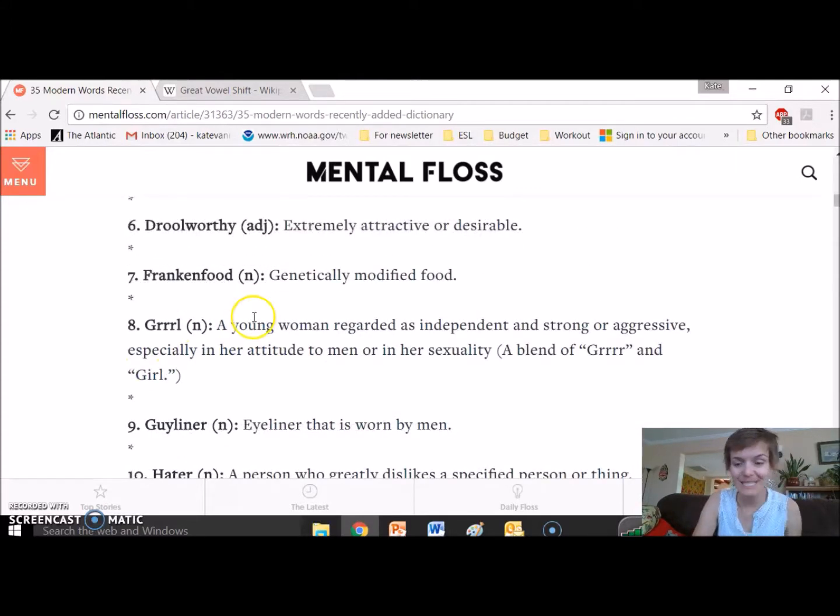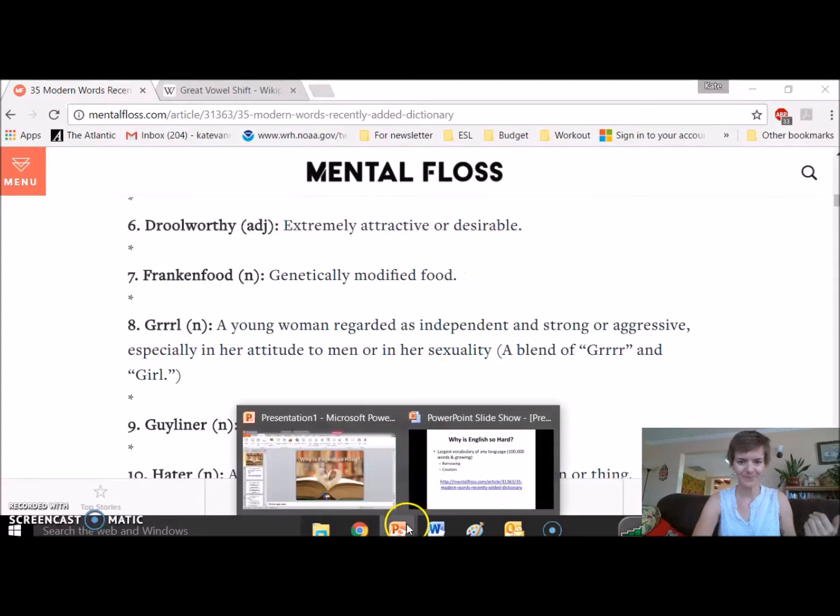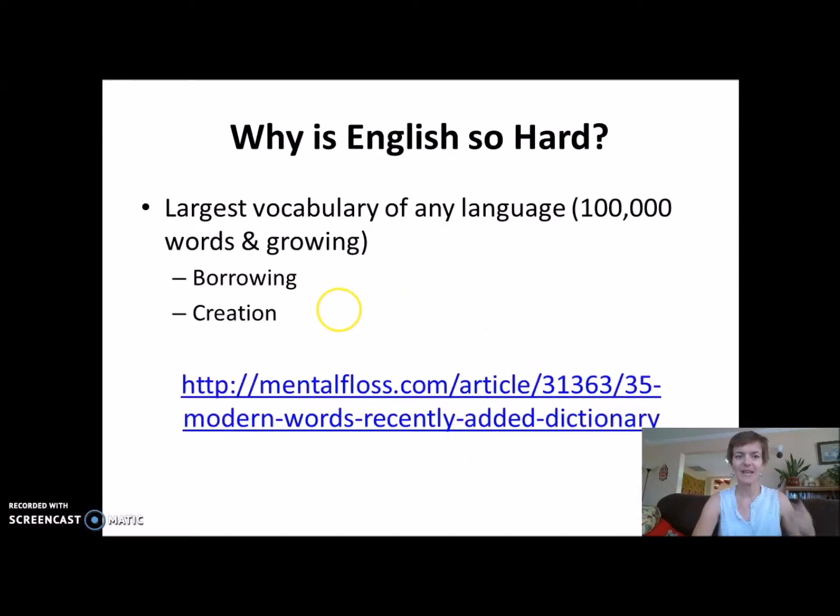Interesting. This is incredibly difficult for our students. And so we owe it to them to teach them strategies for how they can learn these words on their own. So interesting. The other thing that we do is we borrow from other languages, and we'll talk about that in a second.